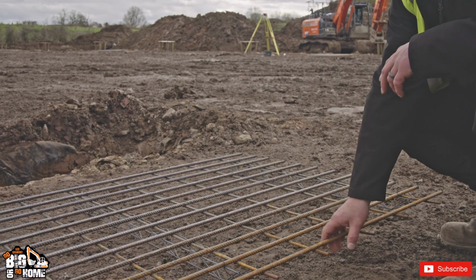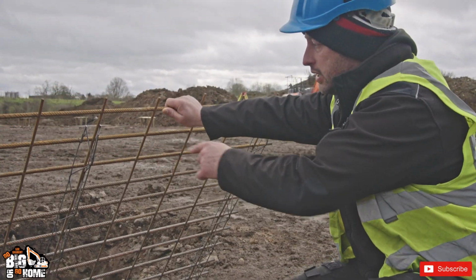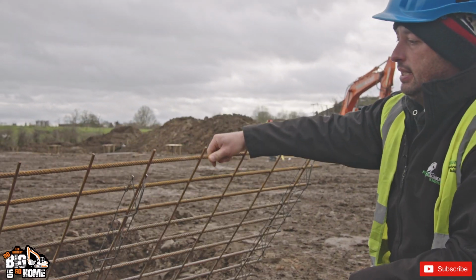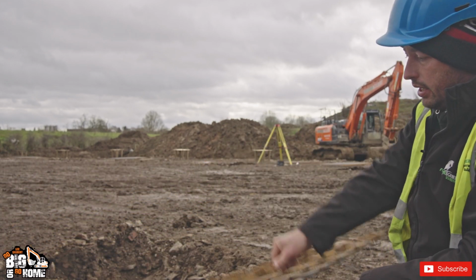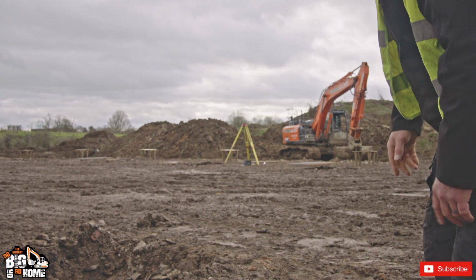So as I was saying, obviously there's the mesh, the sheet of mesh. We've cut it to size. You can see the spacer bar they've put in the bottom there, so I think that will go in, and I think there's another sheet of mesh then that goes on the top. So over to the hole.